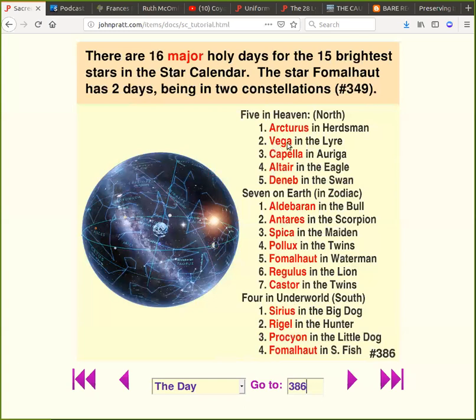And so remember, the stars that represent heaven are above the ecliptic up in this northern part of the sky. The stars that represent the earth are around on the ecliptic, and the stars that represent the underworld are down here in the south underneath. So there's 5 stars in the heaven area, 7 on the earth for 12, and 4 in the underworld.